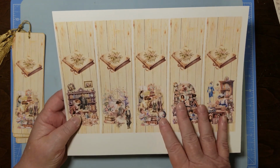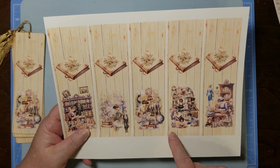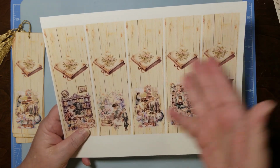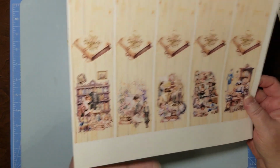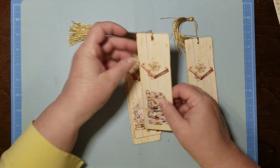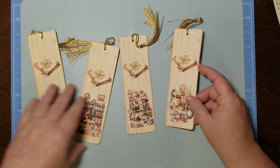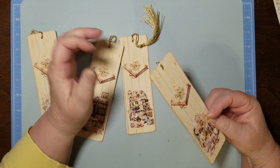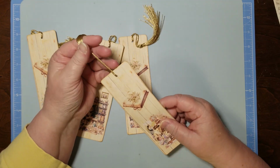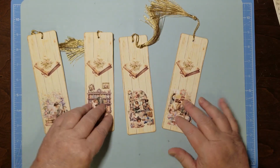Okay, now these are bookmarks, if you hadn't guessed. I made 5 bookmarks here that have elements from the kit and books, like you would make a genealogy journal. I've only got 4 made. What in the world? I'm missing one. Okay, so anyways, I put the tassel on, and I think as people buy the journal kit, I'll send them a card or something, one of these bookmarks.